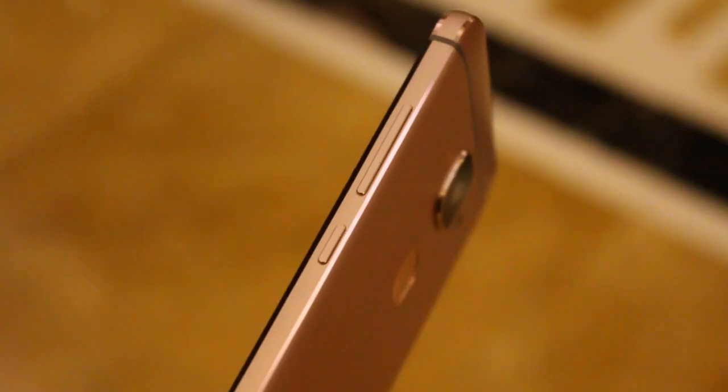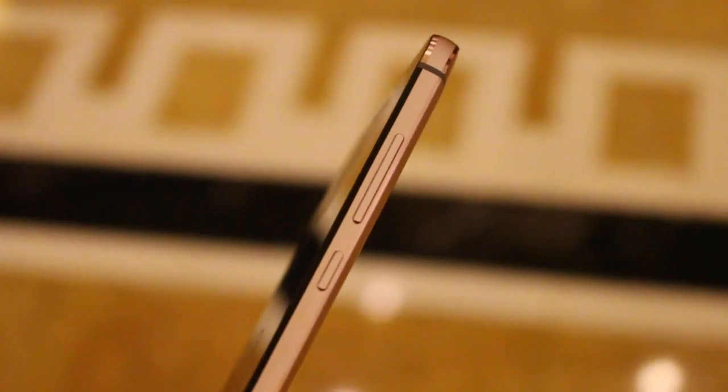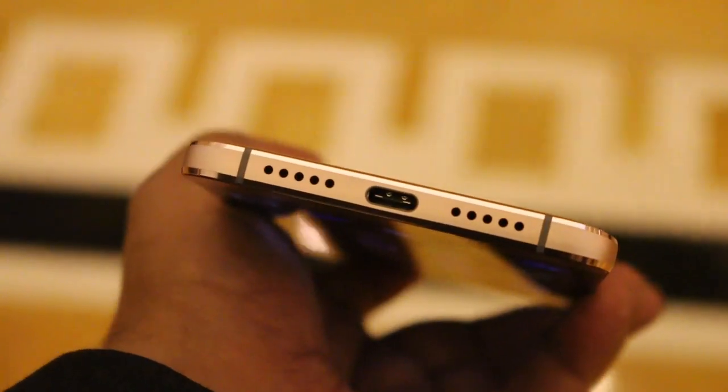On the edges, you can see the power and sleep key and the volume rocker, and both of these are metallic buttons. On the top of the phone, you have an IR blaster. On this side, we have a SIM card tray slot, and at the bottom you can see the USB-C port, a loudspeaker and the primary microphone.